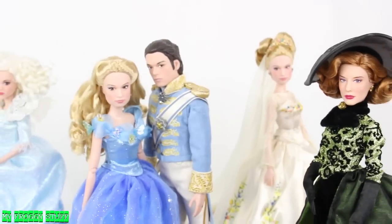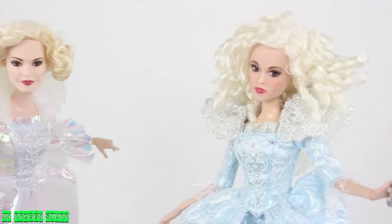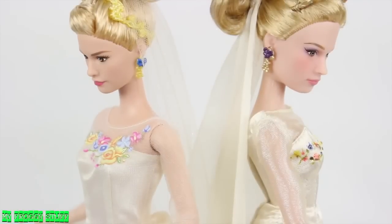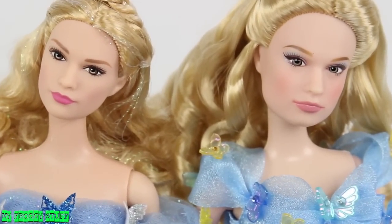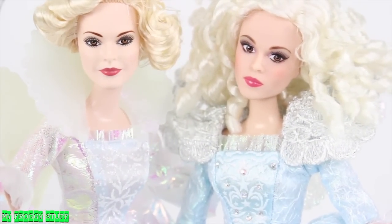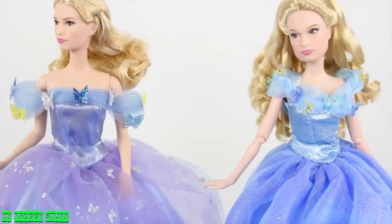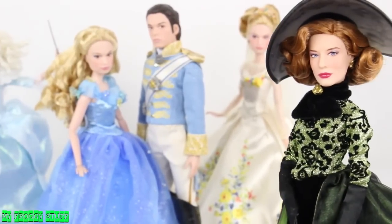I am very much impressed with the clothing on these dolls. There are subtle differences between the two brands: the shoes, the veils, and the proportions. The Disney Store version seems to have a slightly larger head than Mattel's. The fairy godmothers are wearing different colored dresses. Even Cinderella's ball gown has different hues. Overall, we are happy to add these dolls to our collection.